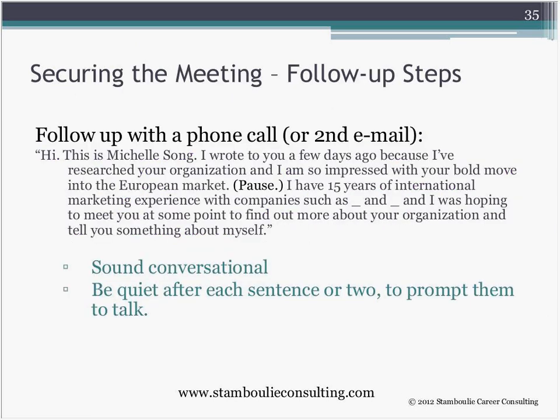Just want to talk about following up. The second works a lot of the time. And again, this could be following up the introducer or the final person when you have been introduced, but they haven't really made the appointment with you. So here are some examples of phone calls. This would be a cold phone call that would be quite different if you were going to make that, but it's just good to get some examples.